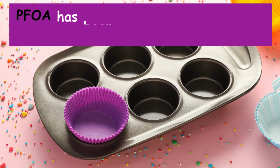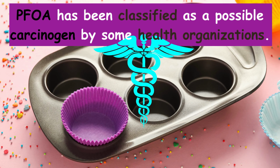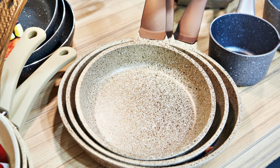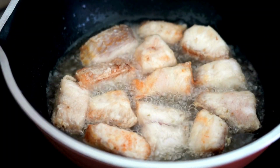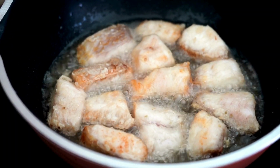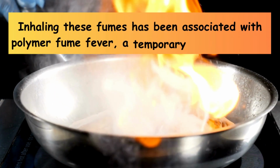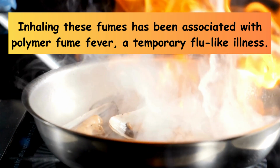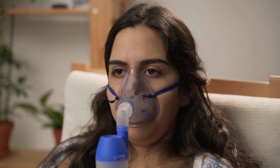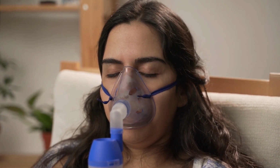PFOA has been classified as a possible carcinogen by some health organizations. When nonstick cookware is heated to high temperatures, it can release fumes that may contain PFOA and other potentially harmful substances. Inhaling these fumes has been associated with polymer fume fever, a temporary flu-like illness. While the symptoms are usually reversible, long-term exposure to such fumes has raised concerns about potential health risks.